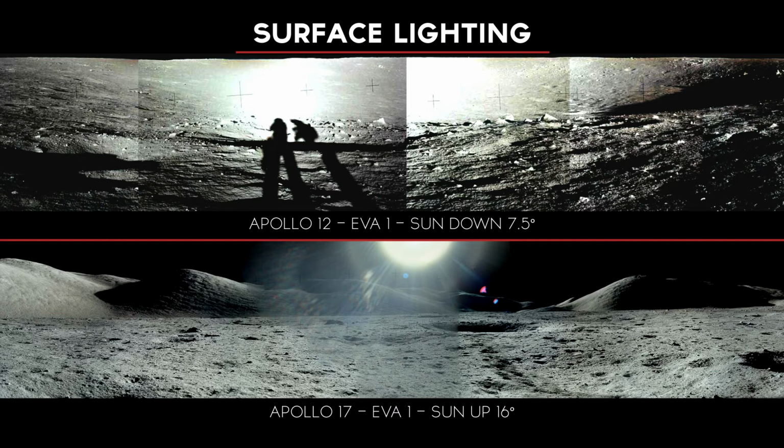The sun is 7.5 degrees, so you can see if you're looking directly down sun, you don't see much, but if you look to the right or to the left, you can see quite a bit. And that's what I mean about having to tack back and forth around the sun. If you want to make sure you don't drive into something that's exciting, you're going to have to be careful how you drive. In contrast, Apollo 17 EVA, sun's about 16 degrees, and that's looking up sun. The terrain is somewhat easier to see, but it's still glaring sunlight when you're going directly into the sun.